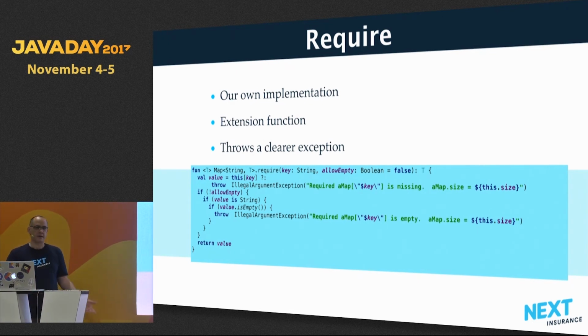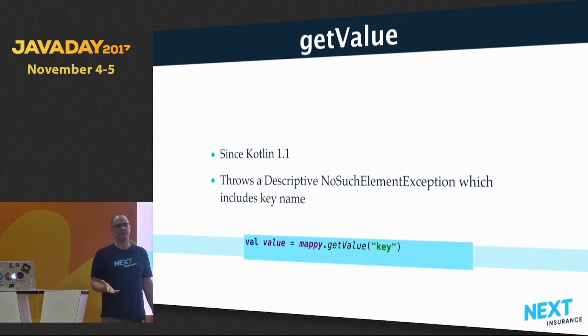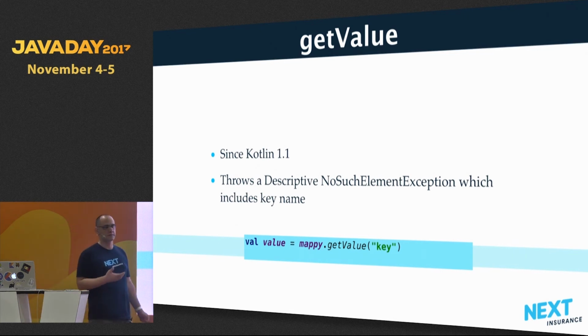So that was really nice, but then Kotlin 1.1 was introduced, and Kotlin 1.1 has a method called getValue, which does almost the same thing. It throws a NoSuchElementException where the key does not exist in the map, and if it does exist, it returns a non-nullable type, okay? So in that way, you are keeping nulls away from your code.